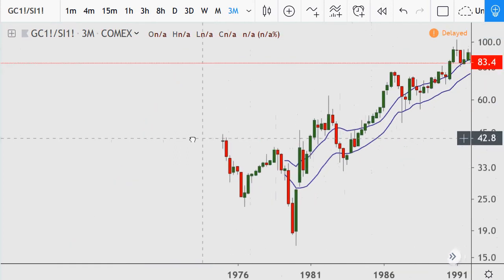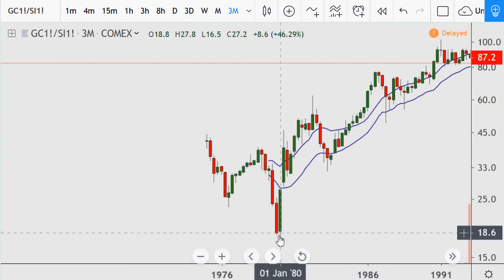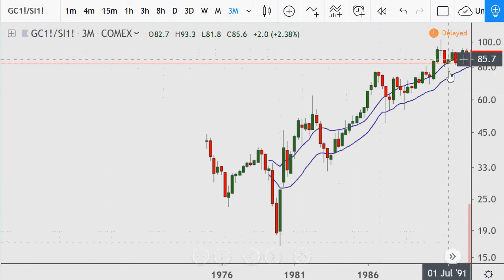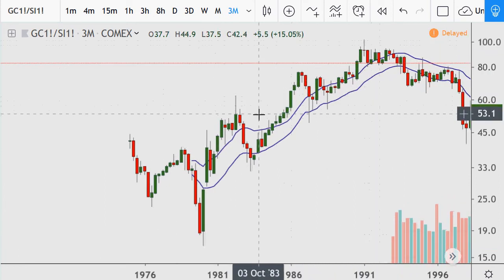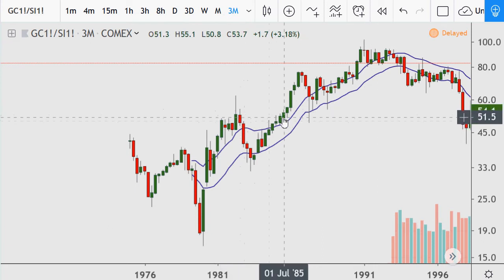So therefore, as we move on to the rest of this chart, as we move into the later times, we got up to 100, as it ended up breaking that 45 or so number in 1985.